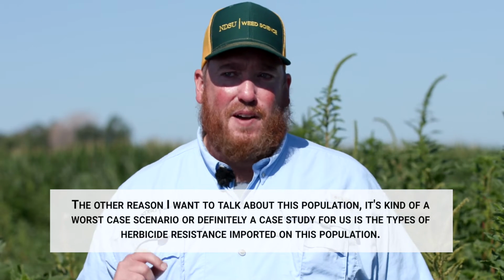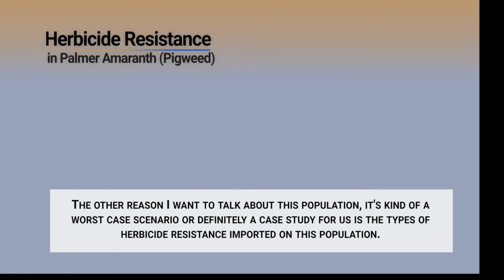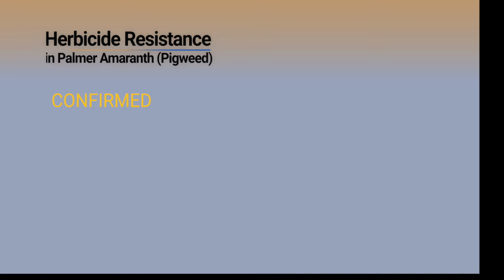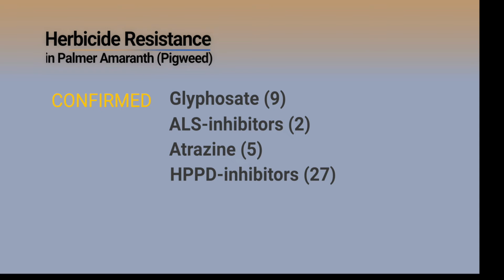The other reason I want to talk about this population as a worst case scenario, or definitely a case study, is the types of herbicide resistance imported on this population. Many of us are used to dealing with waterhemp in our state, and we always say assume glyphosate and ALS-inhibiting, or group 2, herbicide resistance. We have found the same thing in this Palmer amaranth population. However, in addition to those 2 herbicide sites of action, we have also found resistance to atrazine, our group 5 chemistry. We have found some resistance to our group 27 herbicides, the HPPD inhibitors such as mesotrione and tembotrione. And we have some resistance to the growth regulating herbicides, group 4 products like 2,4-D and dicamba. So it's confirmed: 5 different modes of action of resistance in this population.